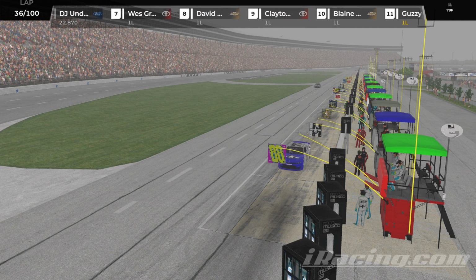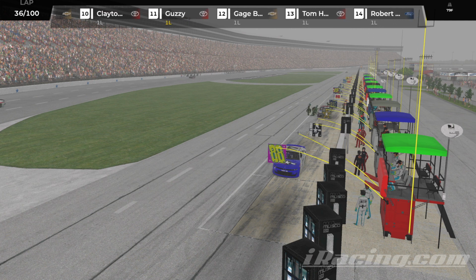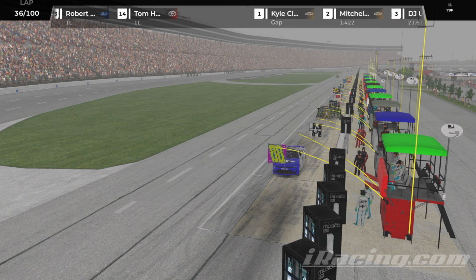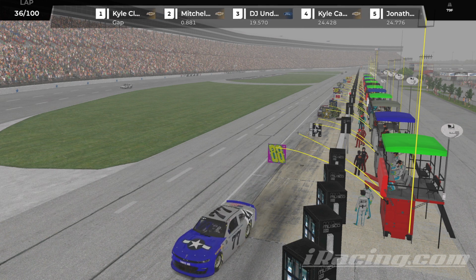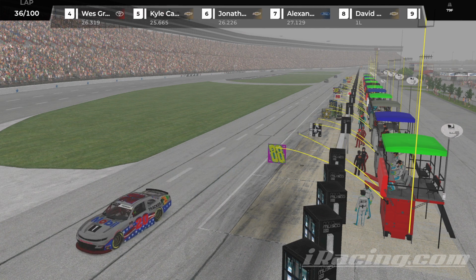Here comes Carpenter. He's in. Barely got it in the pit box. Here comes Jonathan Orndorff behind him as well. He's in for his service, four tires and fuel. Carpenter's off and away. Here comes the 22. He's in, Alex Reno, for his service. Orndorff's gone.